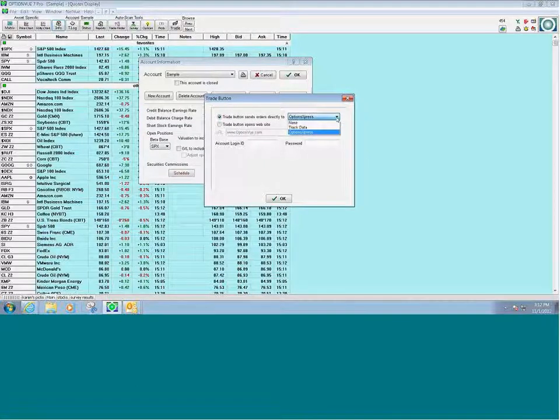The other thing you can do if you don't have either of these is hit this button that says Trade Button opens the website. And you can have, say, Options House be the website that you want it to open to. That way you don't have to ever close OptionVue to trade. You can just invoke it from the button. I'll show you later. You can invoke it and it'll open up that website for you. So keep these in mind too when you set up your new account.